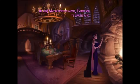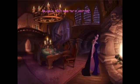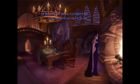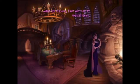Oh, look! What an impressive carving! I wonder who it's supposed to be. I believe that's Dara Flame, the Greek god of fireplaces. Oh, come on! You're making that up, aren't you? No, I'm serious. I read about it in my mythology book. Dara Flame was Achilles' cousin. He fought in the Battle of Troy and was felled when he was struck with a fireplace poker in the shin. I better not. Some of the statues around here almost seem to be alive. I don't want to get my fingers bitten off.